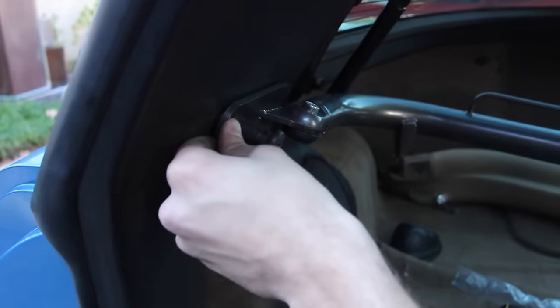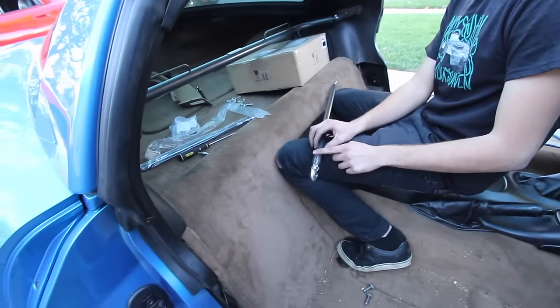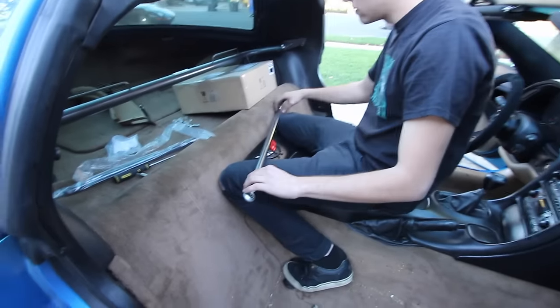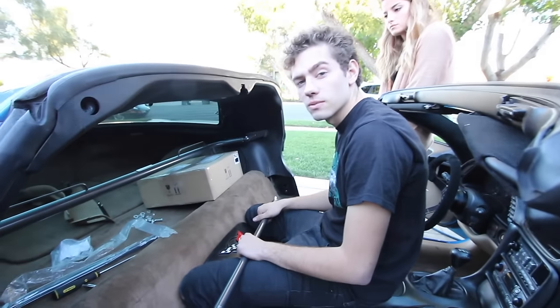Even then, there's no way this is getting down to there. What I'd do is I'd cut this, I'd sleeve it, get a piece of pipe that's bigger than this, weld it there, and then obviously bend it. I think that's what's going to have to happen.